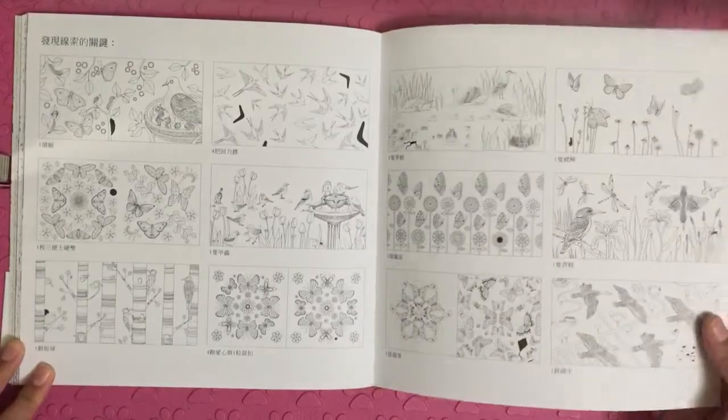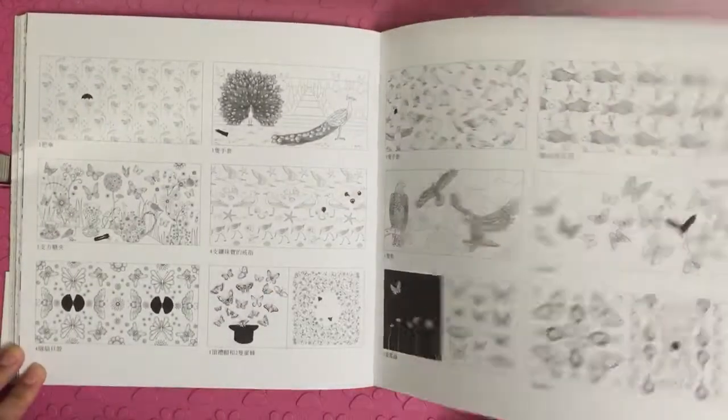My favorite page is the owl. We are coming to an end.